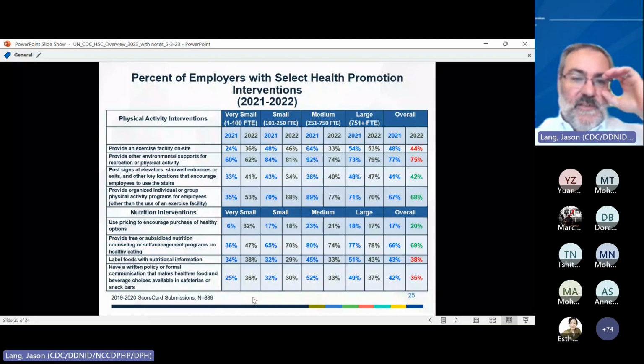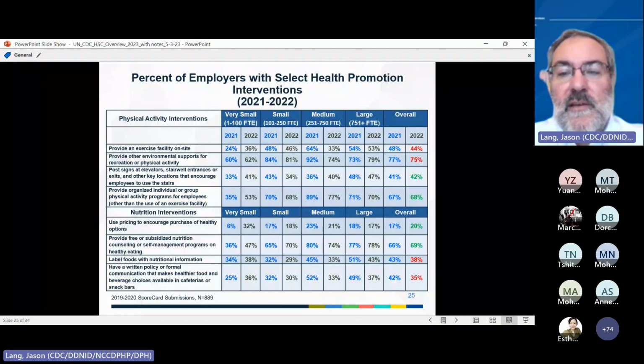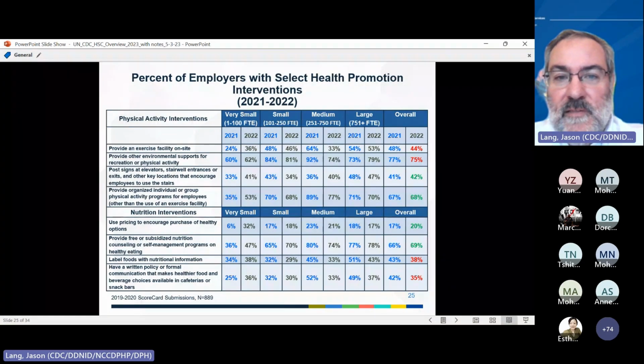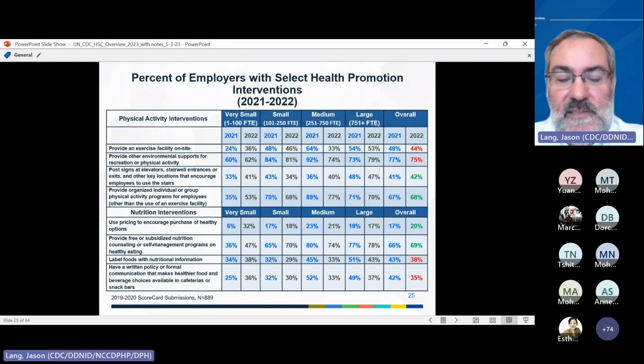Similar thing here. These are just for nutrition and physical activity questions on the scorecard. Again, we trend up as we get larger. We see a lot of increases in terms of what is being offered last year compared to 2021. We do see some red in this slide, and that's because those strategies actually decreased from the prior year.